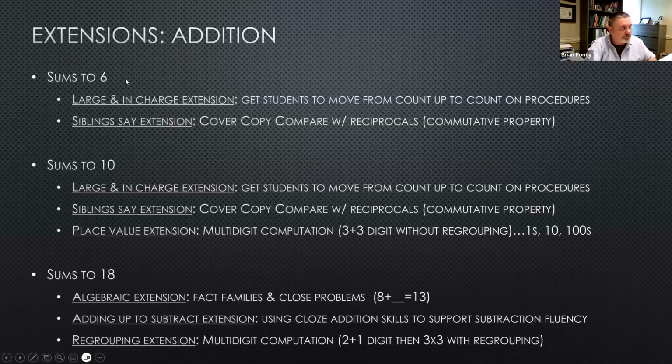Okay, so sums to 6 and sums to 10. The extensions, one is called Large and in Charge, and it gets students to move from count up to count on procedures. And then we have a Sibling Say extension, and this is cover, copy, compare with reciprocals. And this is where a kid will literally see, I'll explain each of these to you. But then what you're going to see here is they also do the same extensions with sums to 10. And the reason why I'm doing that is because we're going to have built-in assessments.